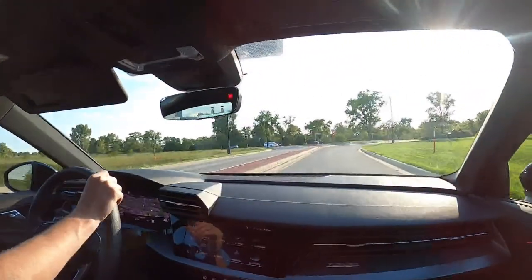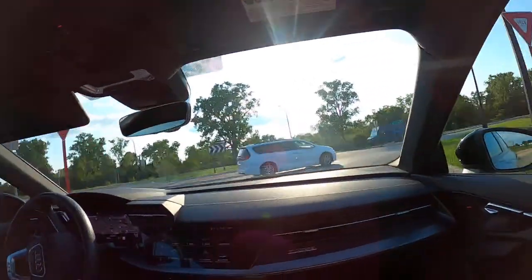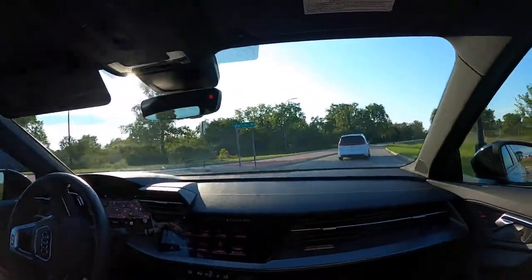Oh, look at this van stopping for no reason. If you had just never stopped, then you'd already... We could have gone.